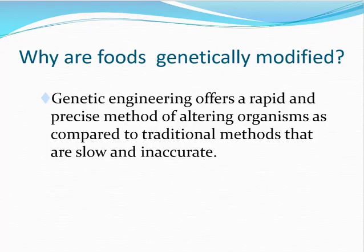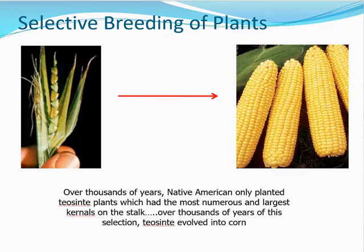And also, this is actually a very accurate way to make changes. And we'll get into that on this next slide. Traditionally, the way humans have dealt with their food production is through selective breeding. And this is something that humans have been doing for thousands of years, selective breeding.